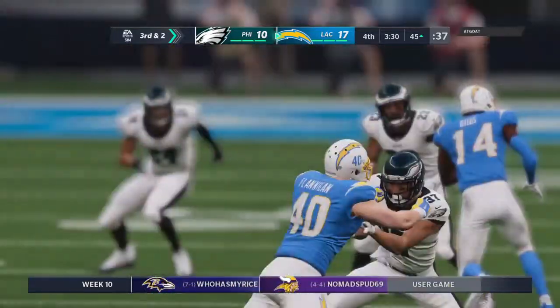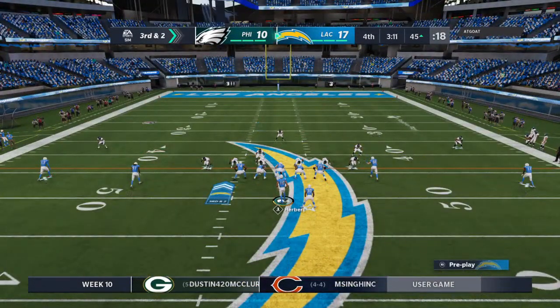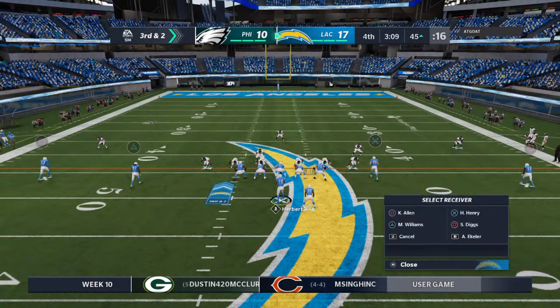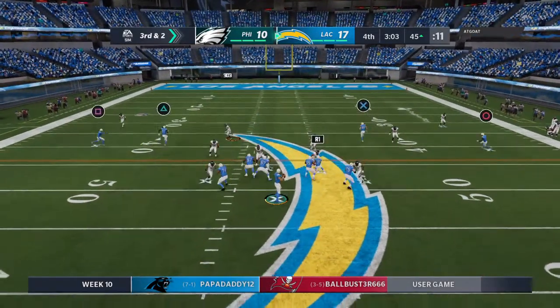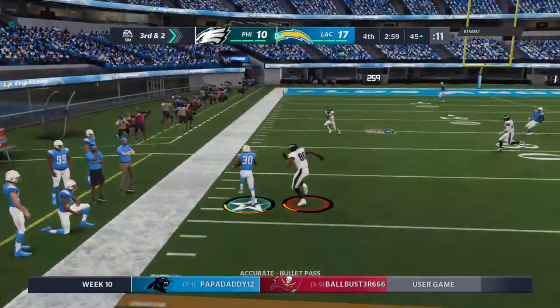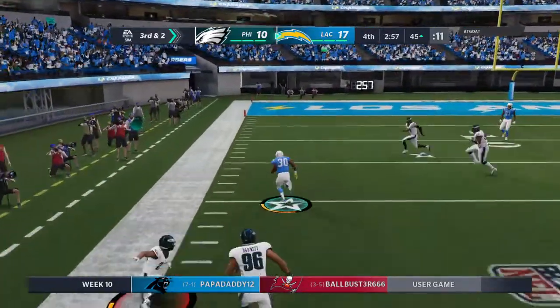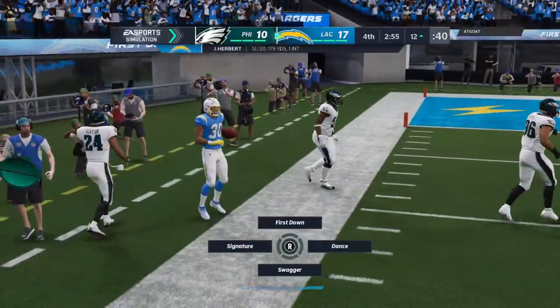He winds up giving a yard back there, and now it's 3rd and 2. This is 3rd and 2. Maybe the biggest play in this football game. Out of the gun, Herbert. And he's going to find his man out of the backfield. That's complete. And he's out of bounds. Almost gets to the 10.